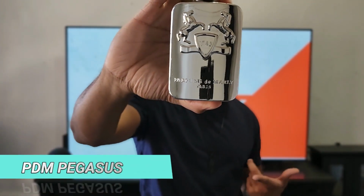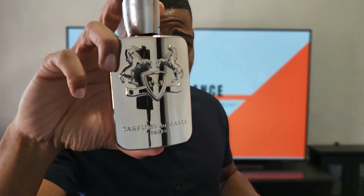And in no particular order, coming in at number 10, we have Pegasus from the House of Parfum de Marly. Now this is a vanilla almond fragrance, and to me, the ladies love it on me. It's a mass appealing, compliment getting fragrance, and I just love the fragrance. It just smells so good, so classy. Check this fragrance out at number 10, Pegasus.